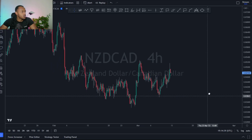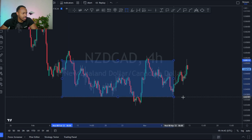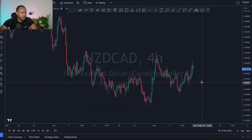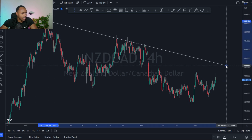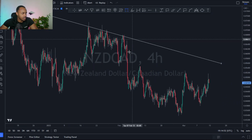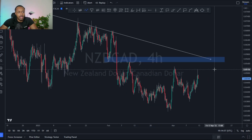Okay, so now over to NZD CAD. So NZD CAD this week, not much. The market's kind of consolidating at these lows here, not really moving too clean. I said coming into the week, I'm looking for sales up high around this trendline area. Market's still not quite there, but it looks like it's slowly making its way to that area. So around 0.85600 is what I'm looking for my sales for.